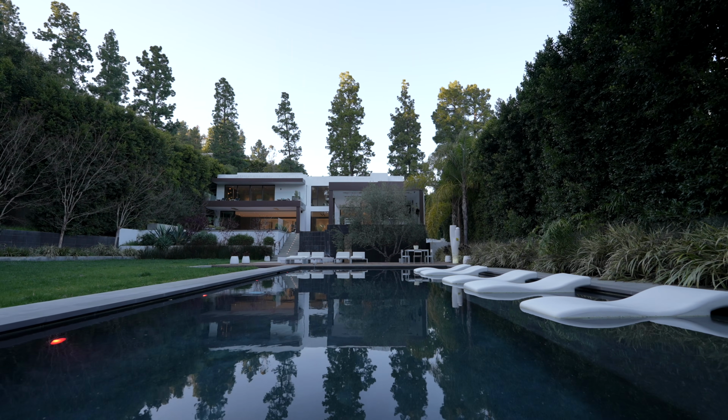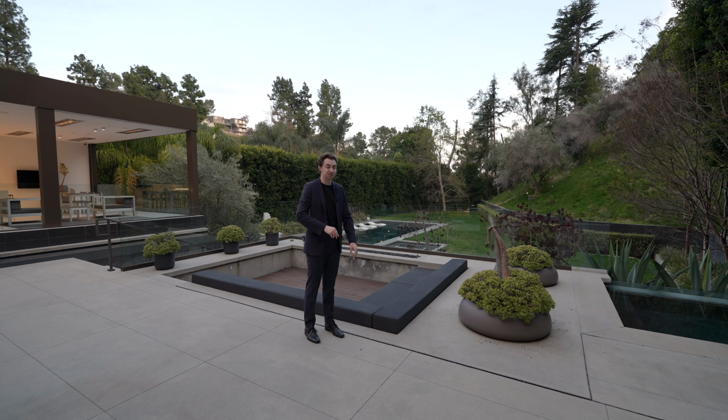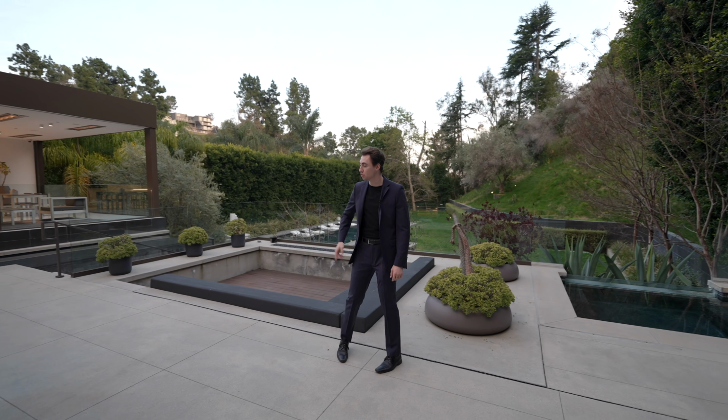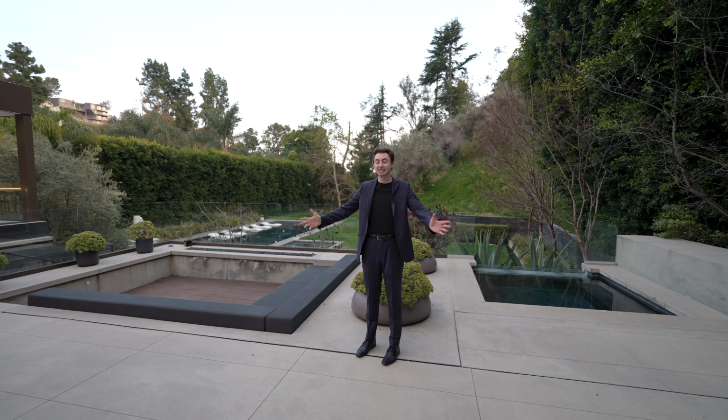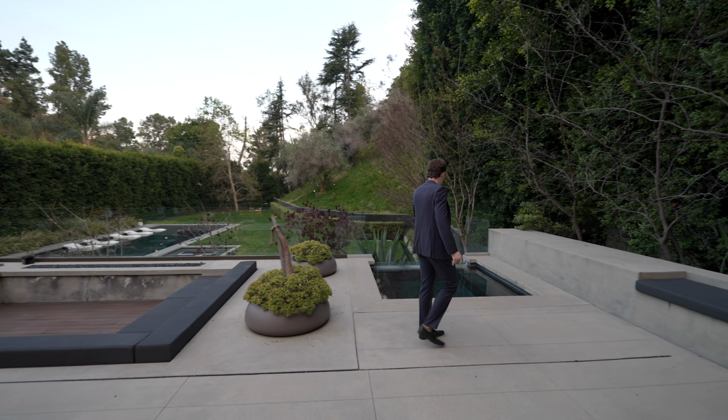I mean, this is so tranquil. The fact that this is here in Beverly Hills, in Los Angeles, and how close you are to the city, it just doesn't exist anywhere else in LA. It's quite remarkable. Now let's take a turn through here.